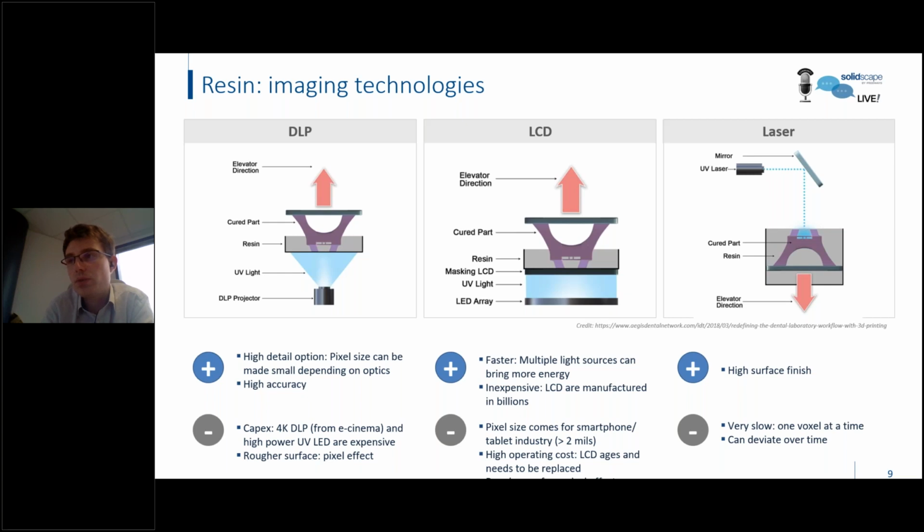Depending on the projector that you choose, this may get expensive when going to 4K, and high power UV LED may be expensive. It could be a rougher surface compared to wax technologies or laser, because we have a limited number of pixels that are enabled on or off.